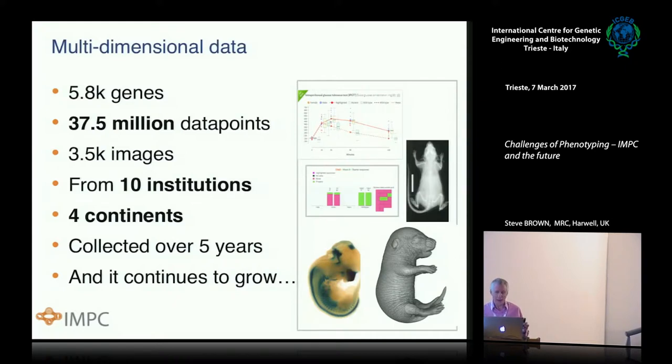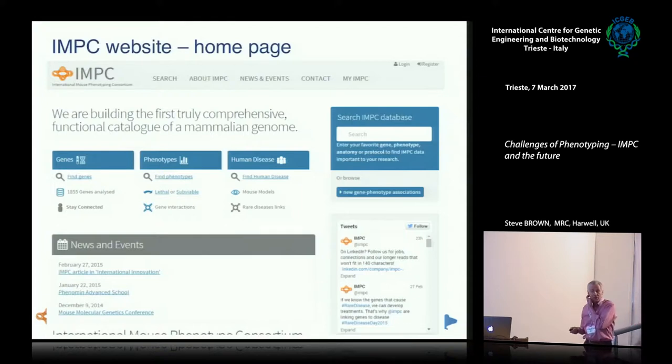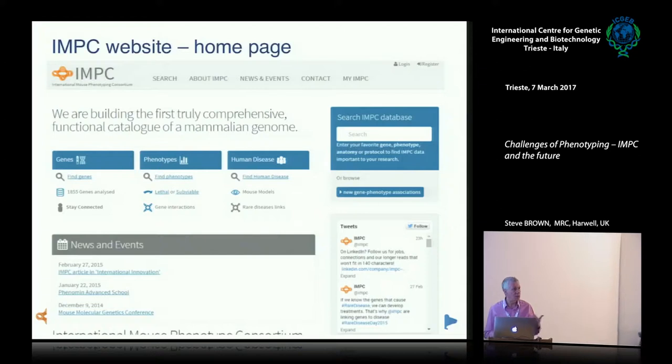And because Michelle went through this, I'm not going to dwell on it for very long. She showed you the website. I exhort you to go and look at it and just dip into it. It's already a mine of information where every day you can find something new. You can search by genes, by phenotypes, or by homologs of human disease. So you can start with the human disease and find out, is there a mouse model for my human disease, either on the basis of phenotypes or orthologous genes?